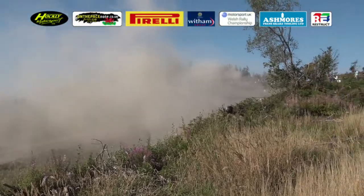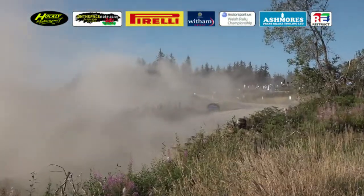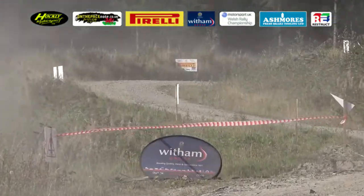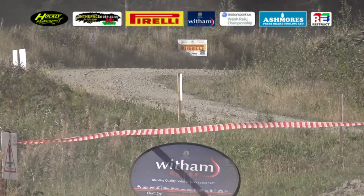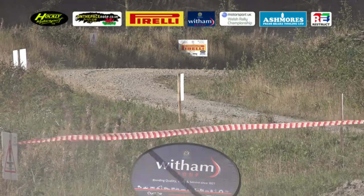Peugeot 206 kit car, the wide arch kit car of Damien Thomas and Fraser Moss. That looked fantastic coming through there, didn't it? What a great car. Looked and sounded great, running in the B10 class.